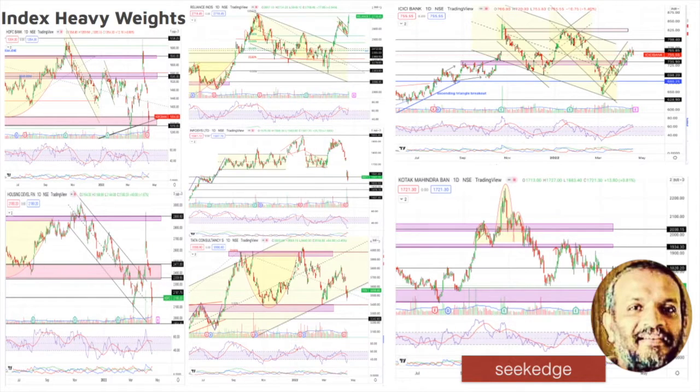Let's see. Index heavyweights, HDFC is still not recovered, still remains momentum bearish, and price is trying to take support at that support zone. HDFC also, it's not really recovered. The momentum remains in the bearish zones. But look at Reliance, it is clearly a breakout of a flag pattern. Momentum is clearly in the bullish zones and volumes are also good, and the ADX indicator shows it's a rising trend, and that's doing really well.